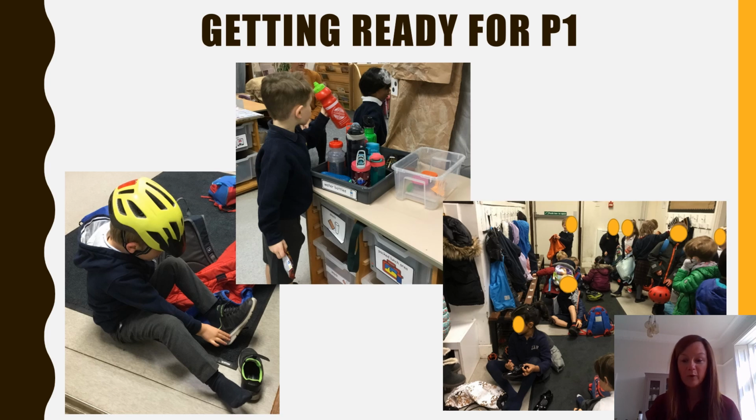We also bring a water bottle into school. So when you come into school in the morning, you put your water bottle in a tray, you'll have a snack with you, and you pop that in another box for later in the day. And those are all things that you have to learn to do yourself. So you have to unpack your bag, take those things out and put them into the right places. And it doesn't take long to learn how to do that.